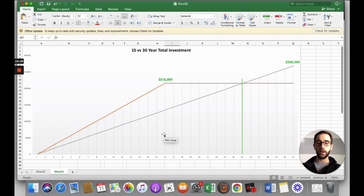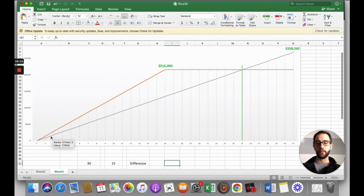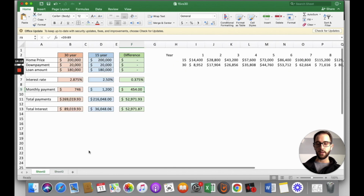So another way of looking at this is, if you truly want to look at it from a mathematical standpoint, which most personal finance decisions are behavioral rather than mathematical, but I think when folks often quote the 15, they're using strictly a math approach, talking about the interest savings alone. The best mathematical approach would be to go with a 30-year and invest the difference up to year 13. We did the math over here.